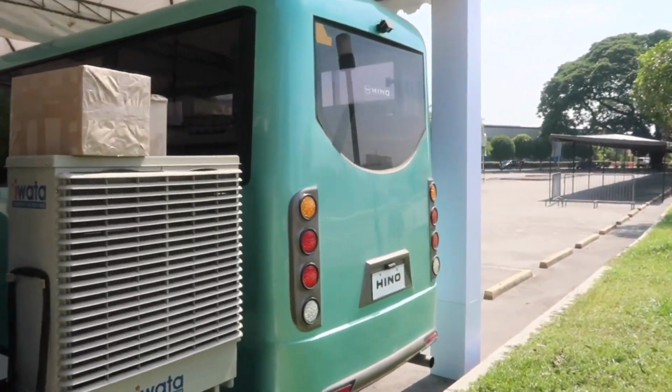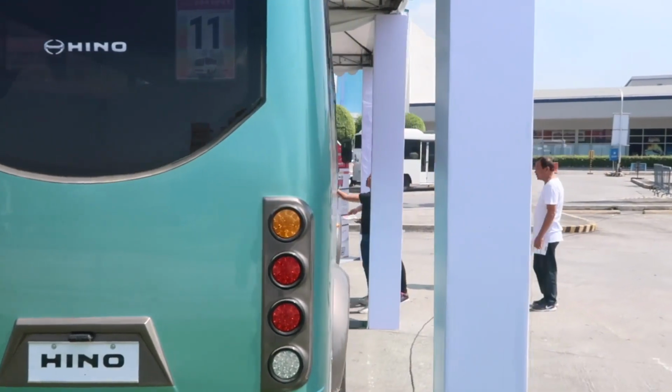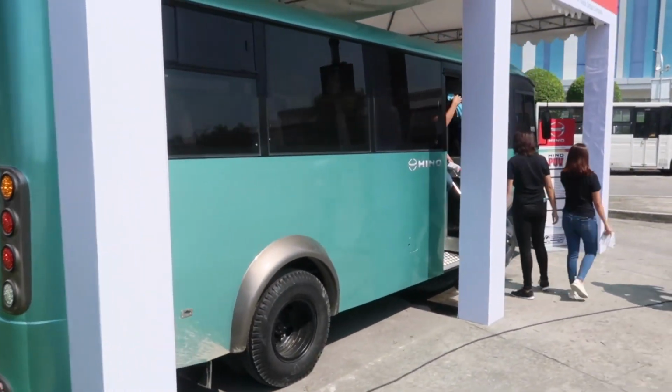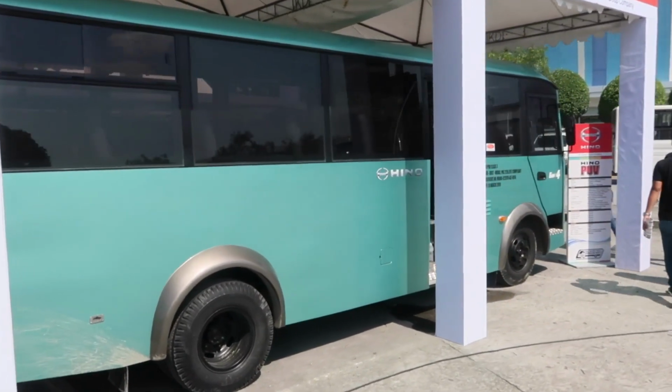Over here is the Hino jeepneys. I don't know if they fixed the problem with the aircon. I rode a couple of these, I don't know, maybe 6 months or a year ago, and the aircon just couldn't keep up with the number of people inside. It was getting hotter inside the jeepney compared to outside.